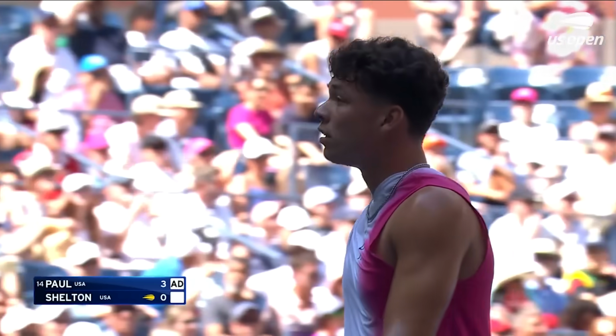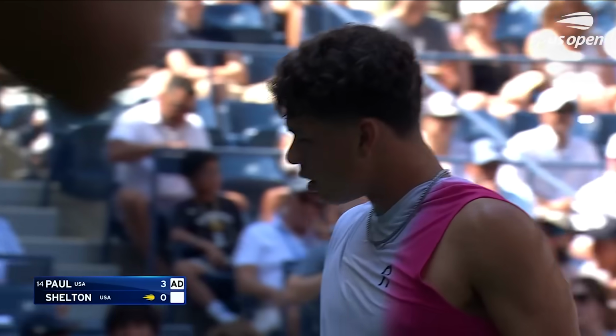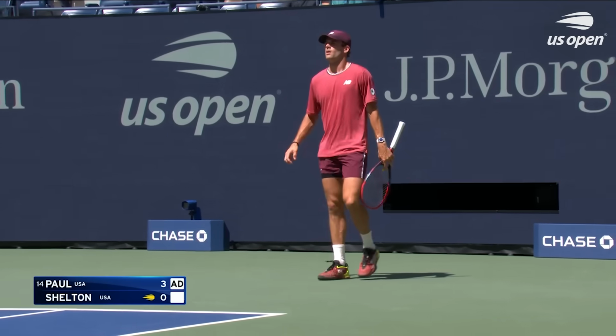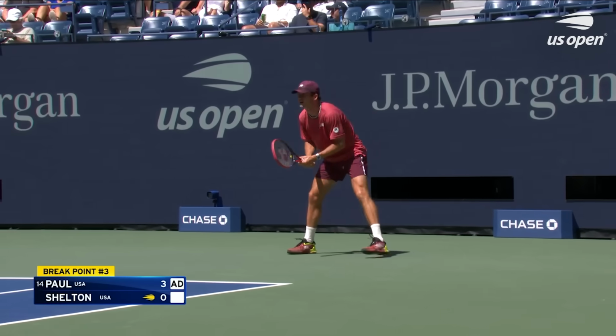Well, Tommy has just been returning excellently. He's putting so many balls back in the court. Shelton's got the first serve percentage up. It's almost 65% now on the first serves.